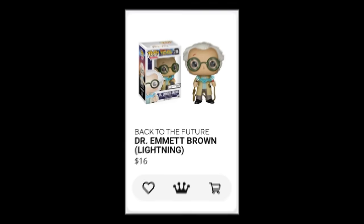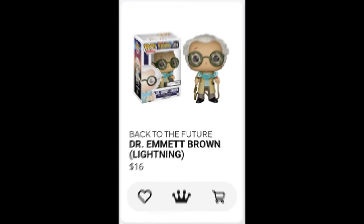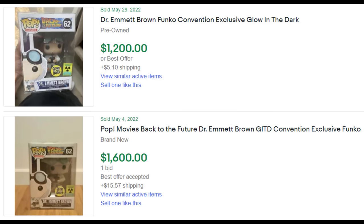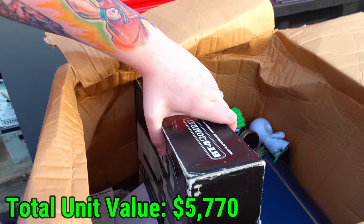Just a quick little lesson on Funko Pops. Always check them out. This one we just found, valued at $16. One that looks almost identical of the same character, valued at over $1,000. Always use the Funko Pop app and always make sure you don't have a rare one because they could be expensive.